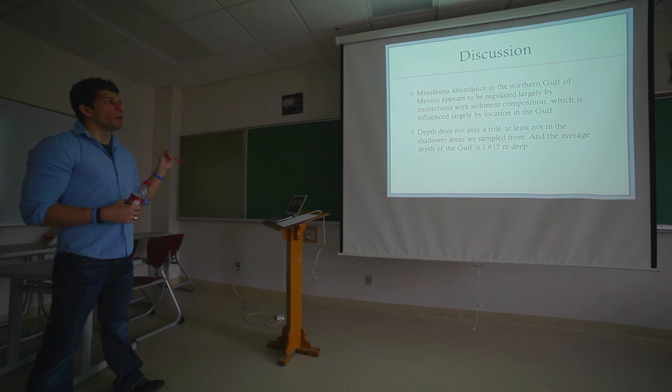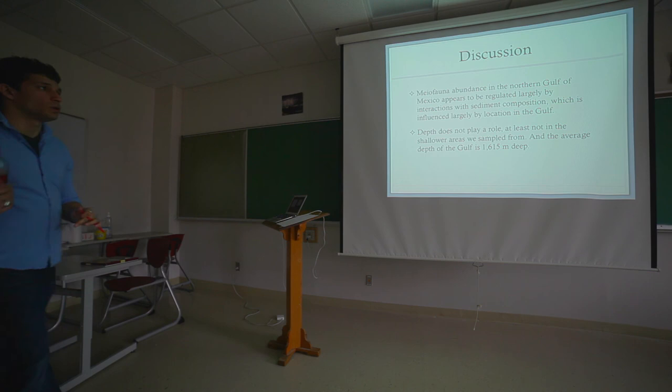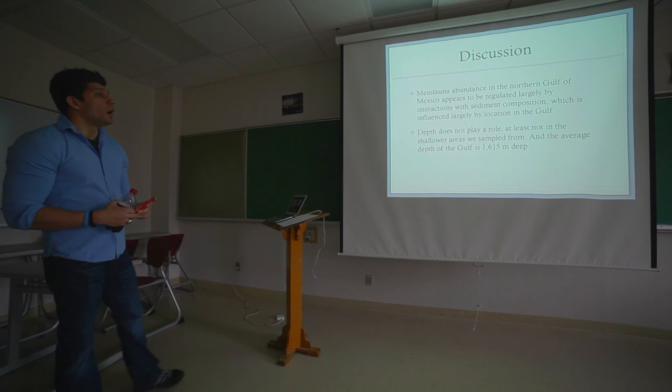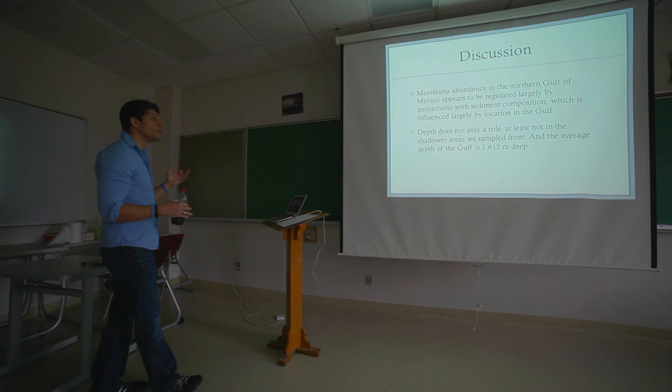So overall, we think that the Meiofauna abundance seems to be regulated by sediment composition and some location in the Gulf. The sediment composition itself is influenced by location, because I said in the east we found the sand, in the middle we did not, in the west we did not. Depth does play a role, but again, we only sampled from shallow areas. And the entire Gulf itself, the average depth is 1,600 meters.